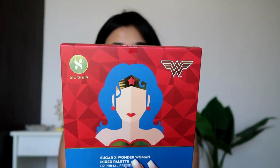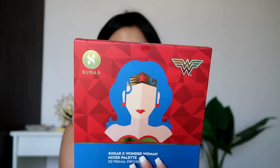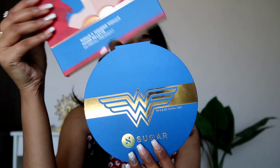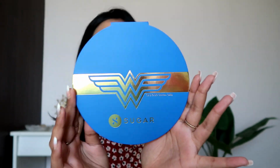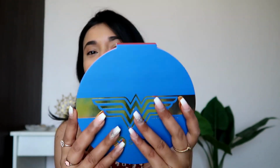It's called Sugar X Wonder Woman Mixed Palette, and the shade is Primal Precedent, and this retails for 9.99 rupees. You take the sleeve off and this is how the packaging looks. I honestly think that this is quite cute and also compact, which is awesome because it is a face palette. You should be able to carry this with you, and you also get a mirror in here.